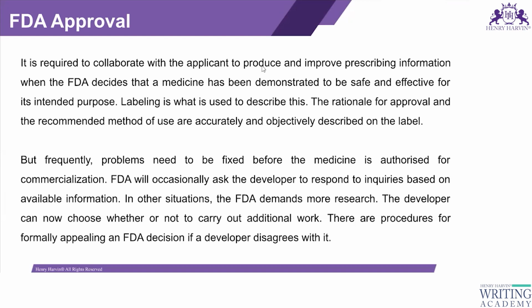But frequently problems need to be fixed before the medicine is authorized for commercialization. FDA will occasionally ask the developer to respond to inquiries based on available information. In other situations, the FDA demands more research. The developer can now choose whether or not to carry out additional work. There are procedures for formally appealing an FDA decision if a developer disagrees with it.